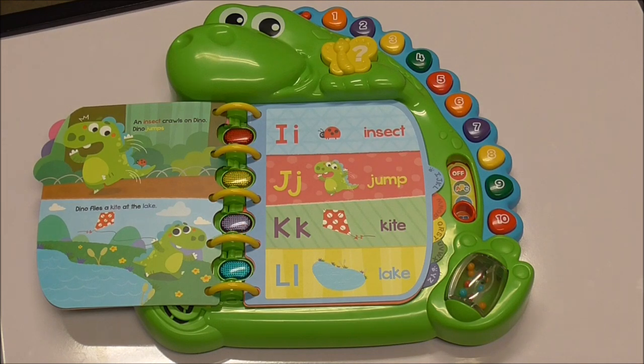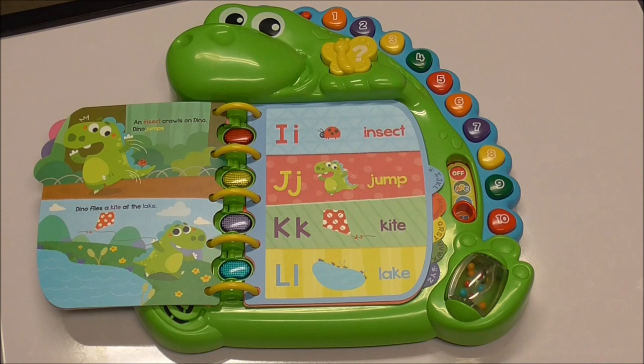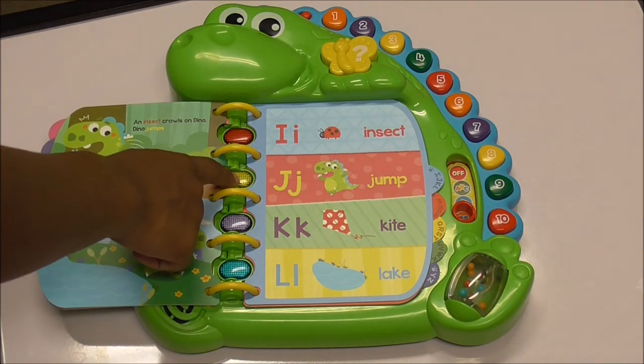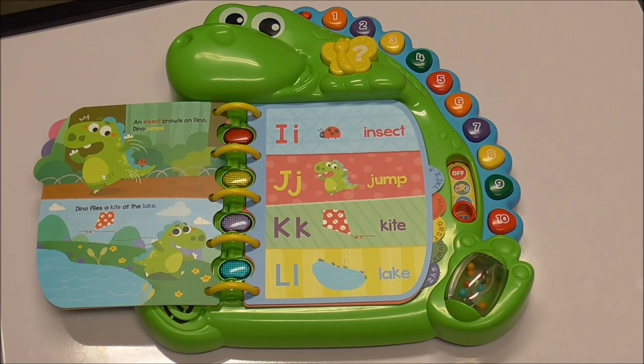An insect crawls on Dino. Dino jumps. Dino flies a kite at the lake. An insect crawls on Dino. Dino jumps. Dino flies a kite at the lake.